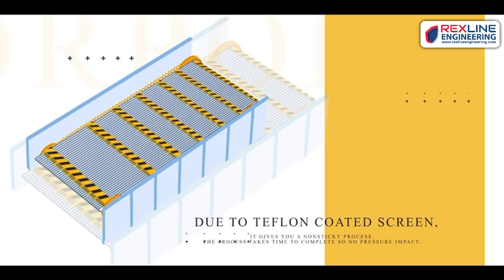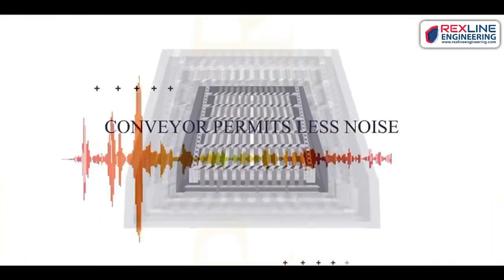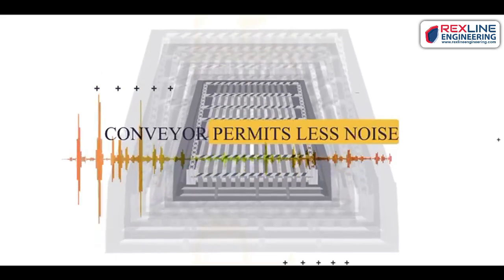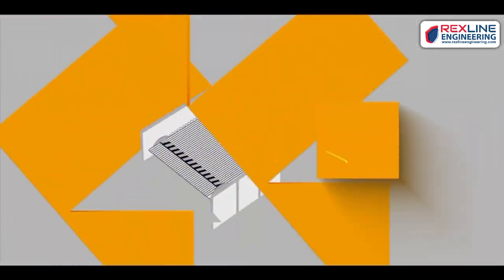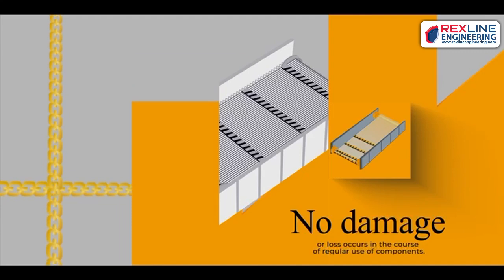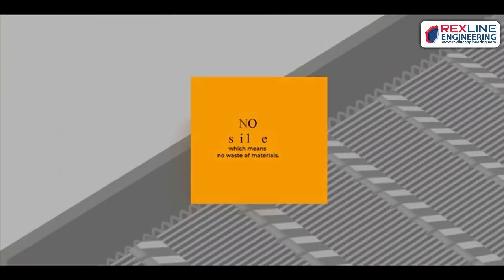The process takes time to complete, so no pressure impact. Also, this conveyor produces less noise, which is permissible as per industrial norms. No damage or loss occurs in the course of regular use of components. No spillage, which means no waste of materials.